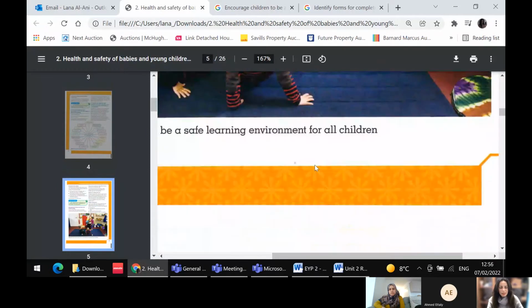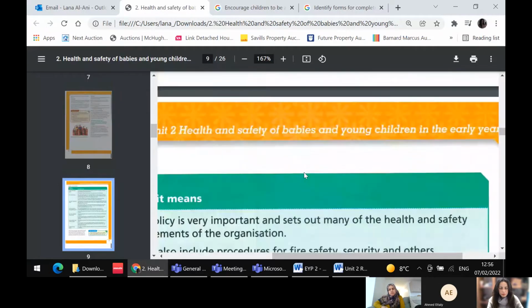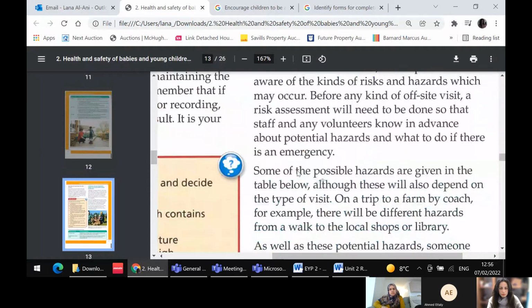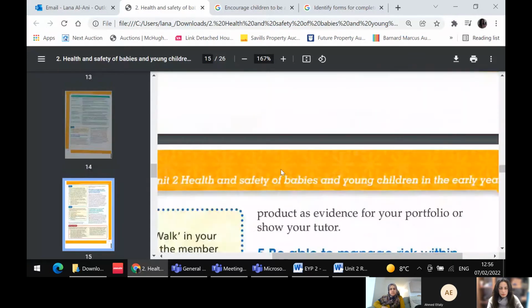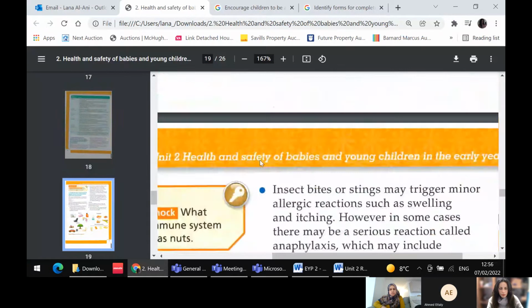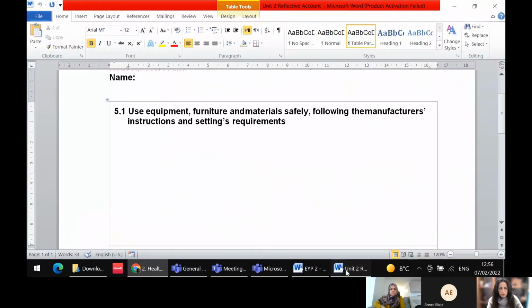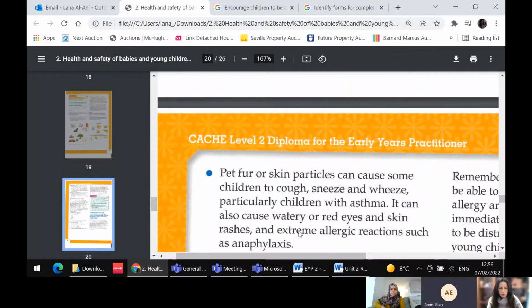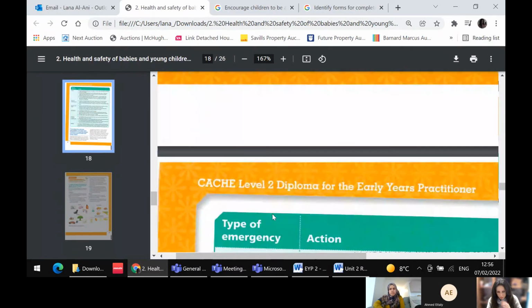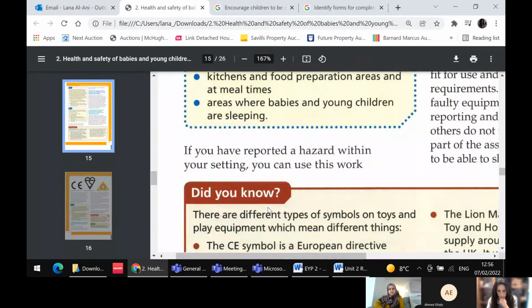Can you think about an answer to this question? No. Where is 5.2? Is it 5.1? 5.1. So where is 5.1? That's 8. We passed so much. Okay.